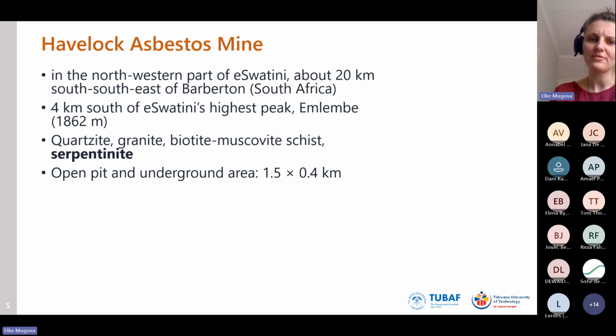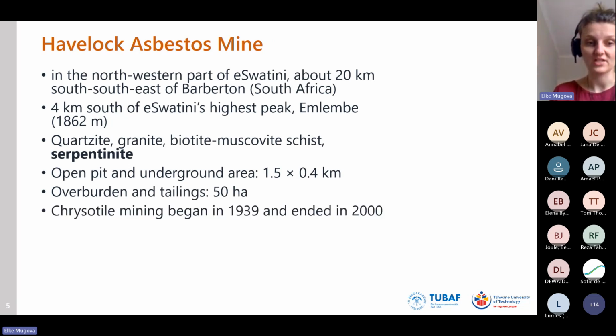The open pit in the underground area was 1.5 by 0.4 kilometers, and the overburden and tailings is about 50 hectares.